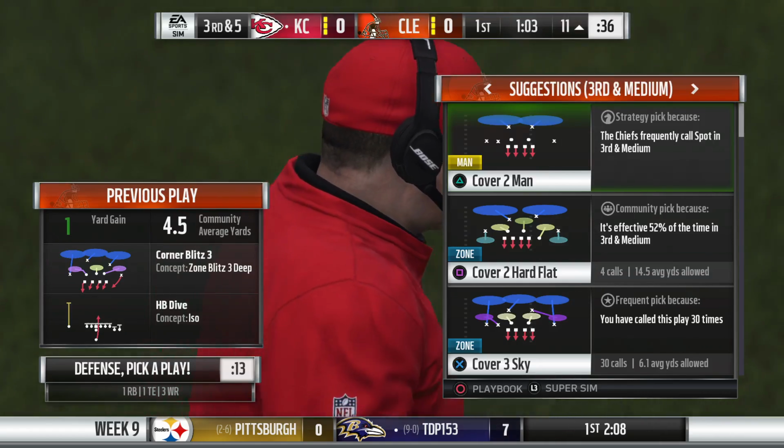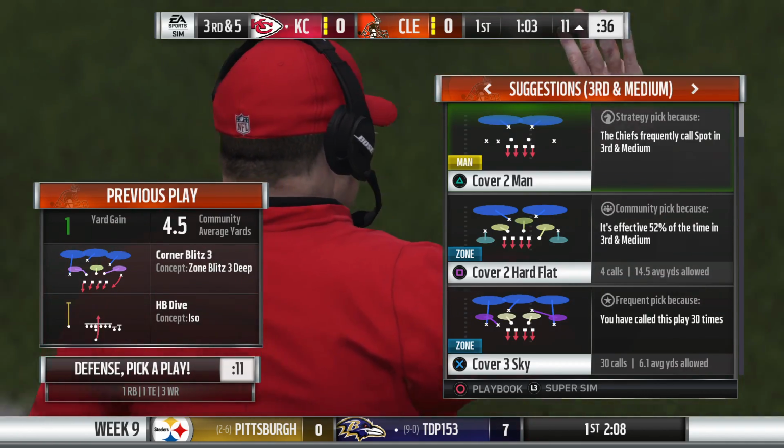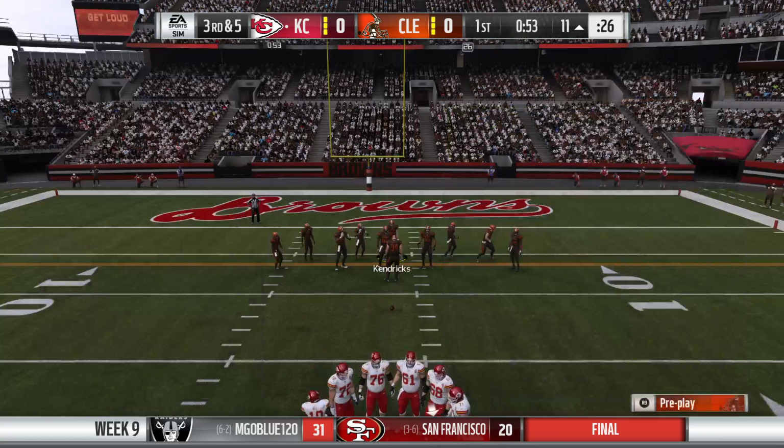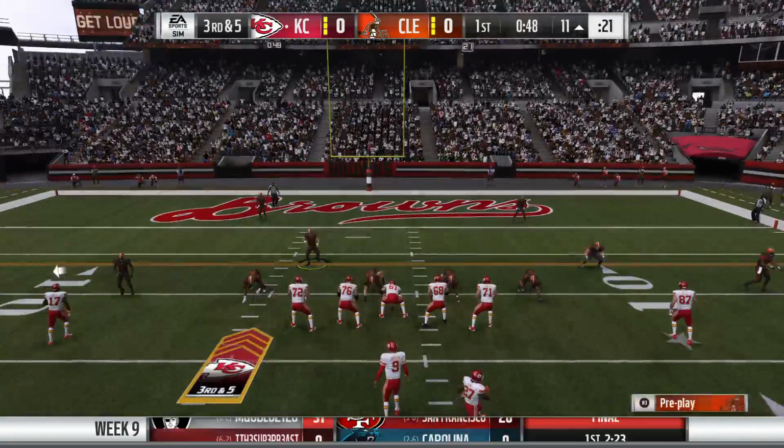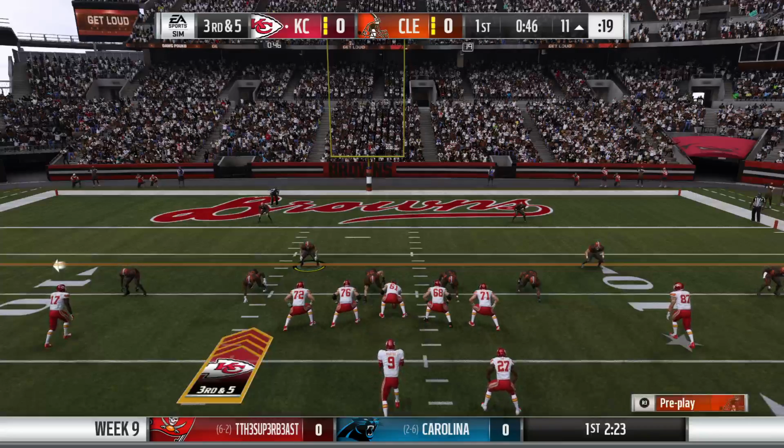The completion on first didn't get much, and now the run on second doesn't get a whole lot either. Well, if you're a good play caller, you've already looked ahead and anticipated this type of situation. Already down in his play sheet, trying to dial up a big third down play.